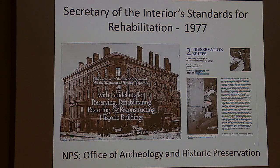But going back to Ruskin and the admirable and the contemptible, that was 1878. It wasn't until 1977, 100 years after the SPAB got started, that we got the Secretary of Interior Standards for Rehabilitation, which in effect becomes a national building code for how to fix up old buildings and historic buildings. So in 77, they published it. In 78, we did the first of the preservation briefs.